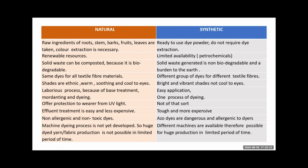copper sulfate, potassium dichromate, and tin chloride are heavy metals which are banned by the international community for the sake of pollution. So only the permissible solvents are aluminium sulfate, which is called alum, and ferrous sulfate or ferrous acetate. If you use alum, the shade will be brighter. If you use ferrous acetate or ferrous sulfate, the shade will be blacker, which will be very dull in color.